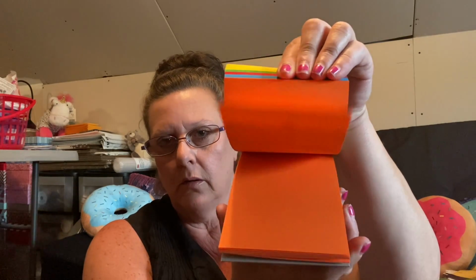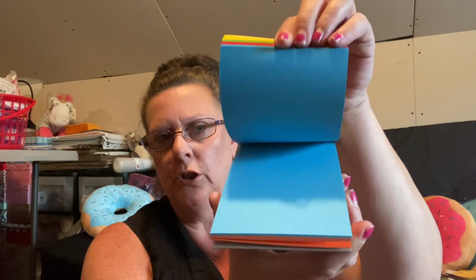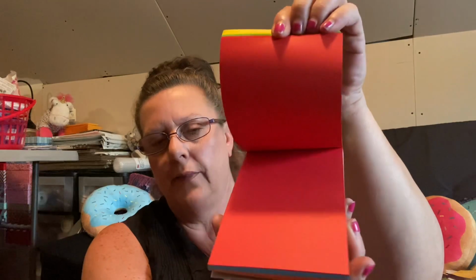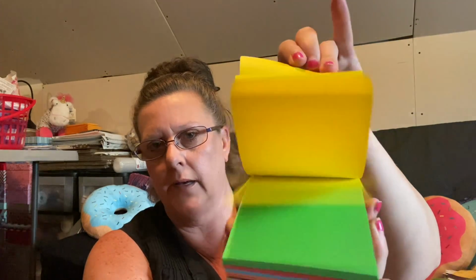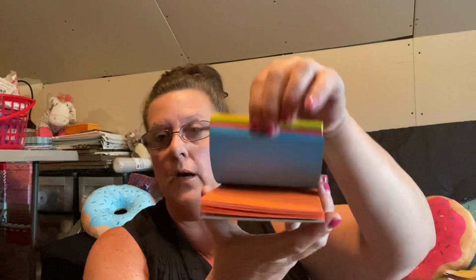You have orange and blue. And then this really pretty red. Is it red? It's like an orangey red. And then a lime green and a bright yellow. I just thought they were nice bright colors. Like if I have to leave a note for grandpa or something, he'd be able to see this much better than regular white paper. This was kind of cool. I almost wish I was graduating.